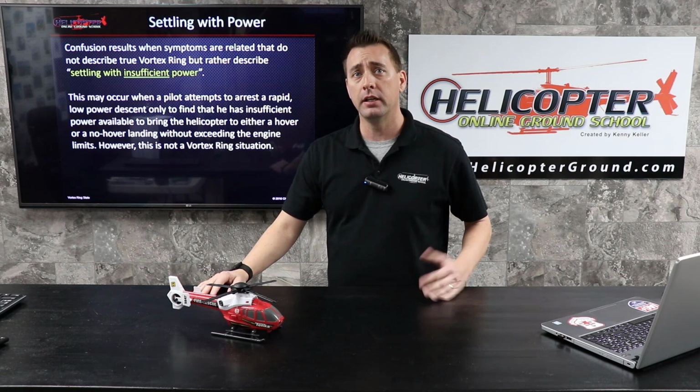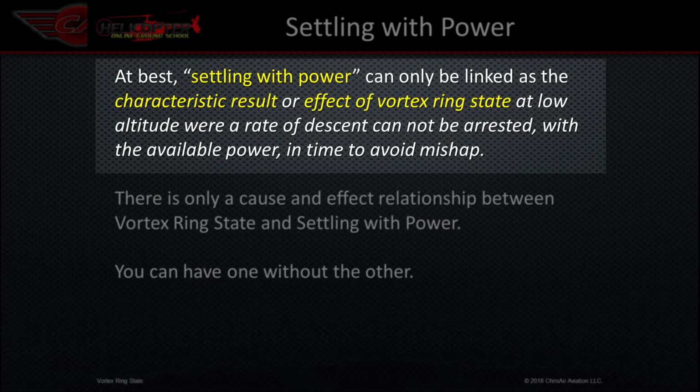All right. Most of the helicopters we have nowadays, especially the turbines, have enough power and enough blade area that they can actually pull out of it. But for us that are flying stuff like the Schweizer, the Robinsons, or the Enstroms, you may get in this area where you're settling with insufficient power. At best, settling with power can only be linked as a characteristic result or effect of the vortex ring state.